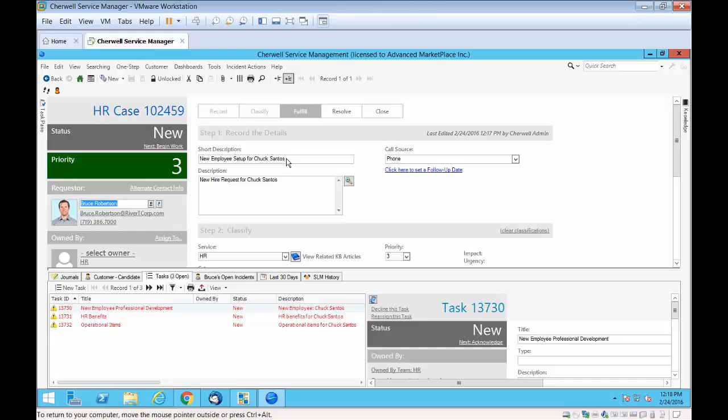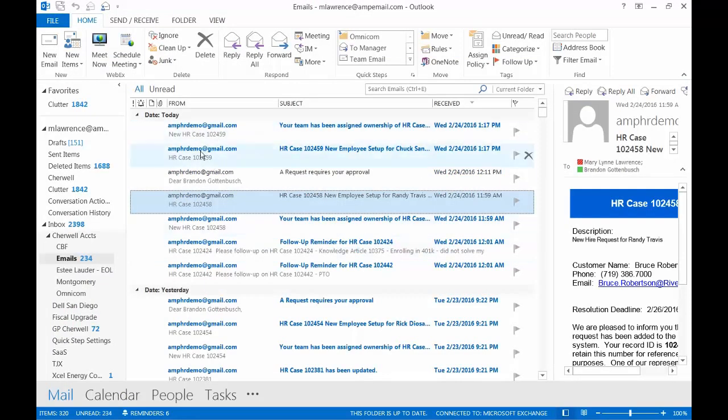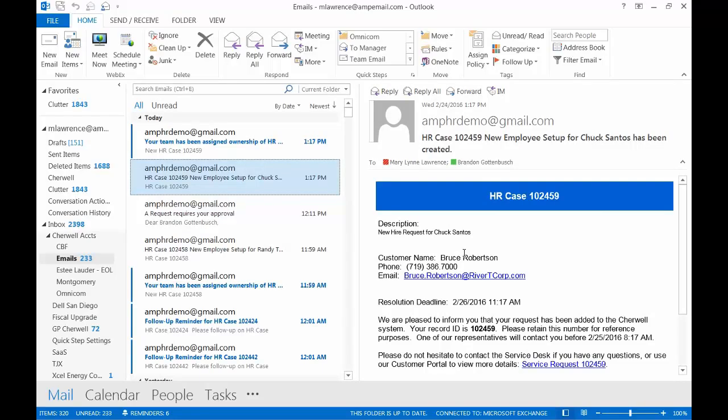Now, Chuck Santos is our new hire in this case, and Bruce Robertson is the supervisor. So what happens in the map, and let me just get back over to email here. So I got an email as the hiring manager, and let me pull that up for you. You can see over here that Bruce got an email saying that a new hire request has come in for Chuck, and this is your ticket number. And so Bruce is going to go into that ticket from the portal and be able to specify the equipment and the other associated items that his new hire is going to need.